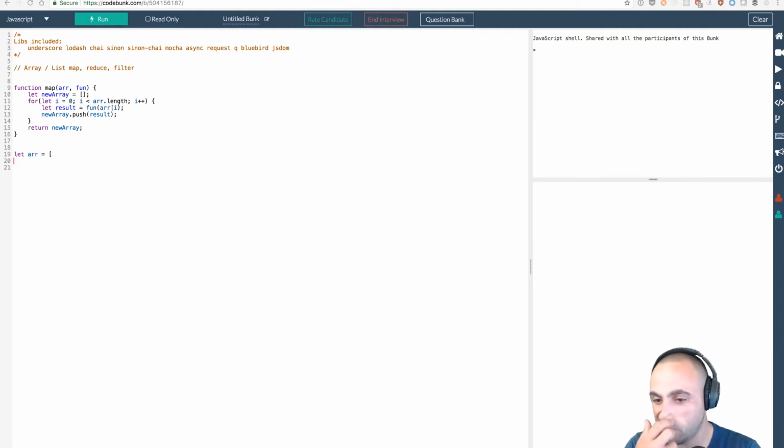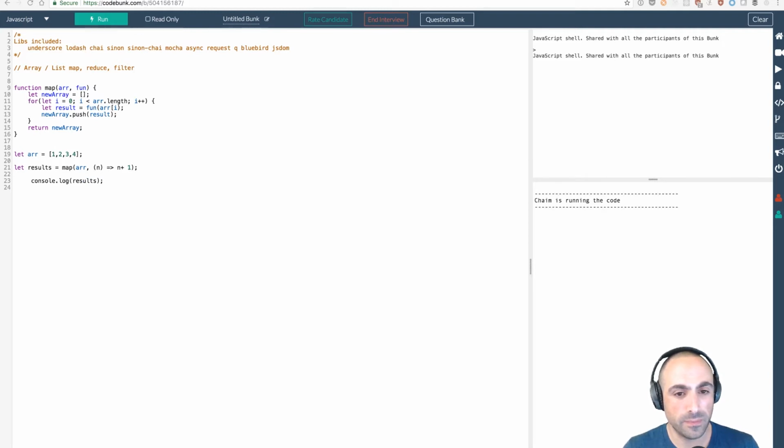Let's start with r, which will be equal to 1, 2, 3, and 4. What I want to see is an array where each one was incremented by 1, so 2, 3, 4, 5. So let results equal map, passing in my r, and the second one will be a callback, which gets a number n and returns n plus 1. I'm going to forget about the annotation for a second, and then we'll just log results. Let me run that.